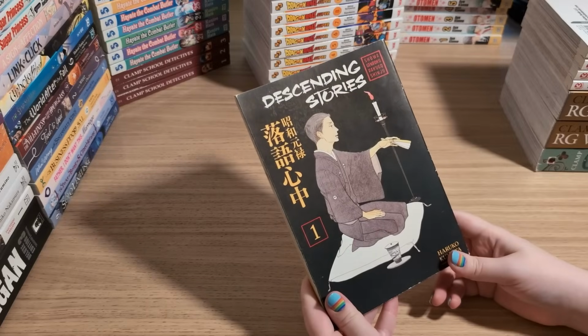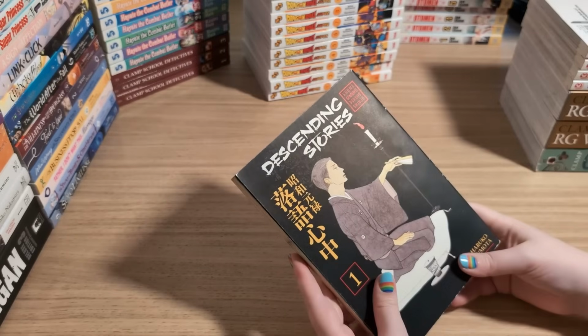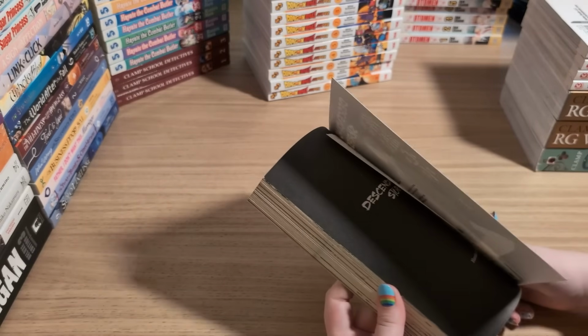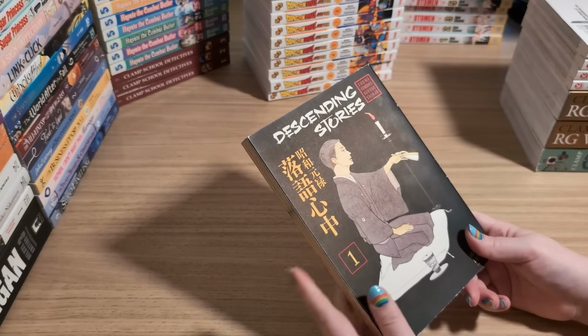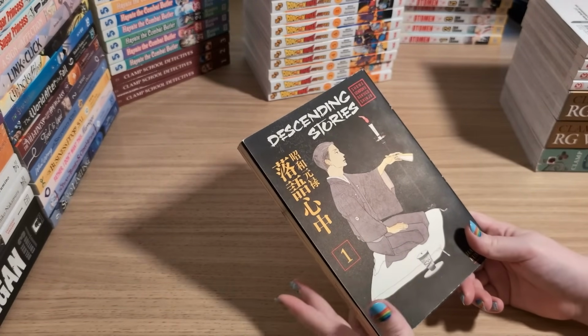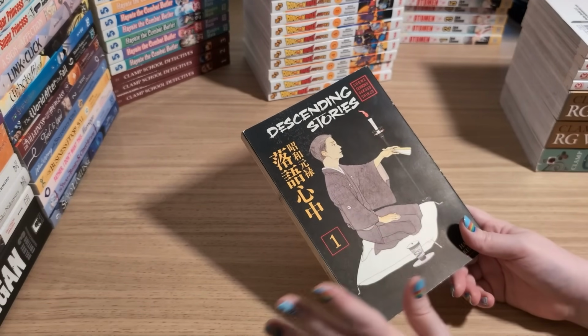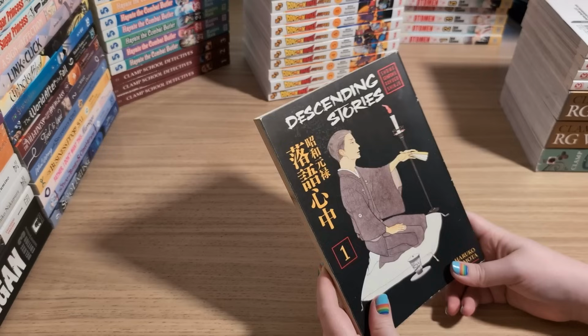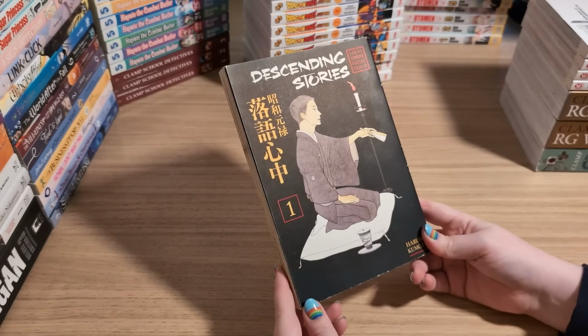Next we have Descending Stories Volume 1. It is a little battered, but I didn't pay very much for it, so I'm not that fussed. It was secondhand. I want to say it was like Wob or something that I bought it from. I can't quite remember. I had collected a chunk of volumes of this series years ago, but I'm still missing 2 volumes. One of them was volume 1, so now I am only missing 1 volume. It isn't very long, I believe it's only like 10 volumes, but I would really love to read it because a lot of people say great things about it.